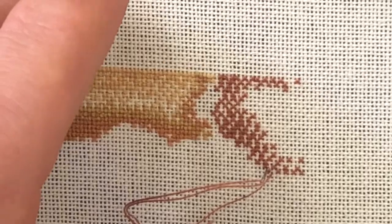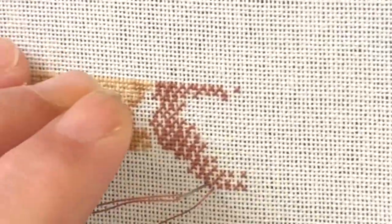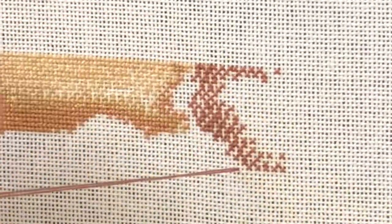Next one is from Stacy. Do you have trouble with bending your needles? Nope, I have never bent one needle yet. I've not snapped any needles. Seem to be having good luck with that.